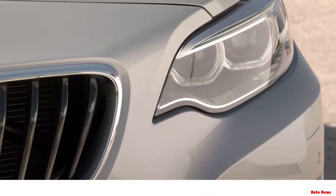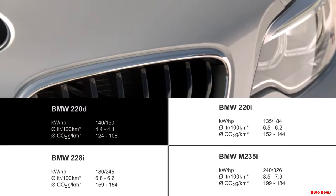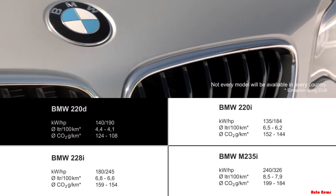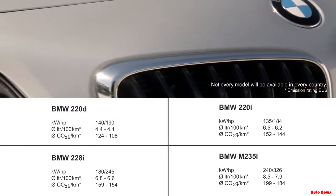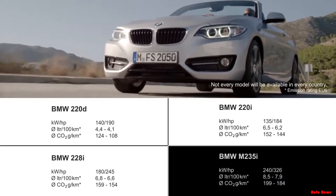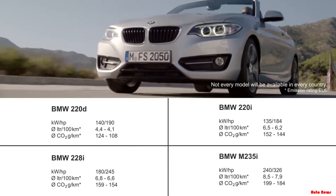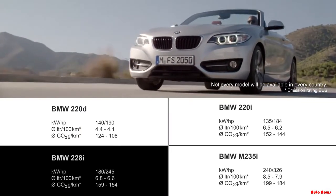The new diesel generation is stronger, but also much more efficient. For instance, the BMW 220d delivers 140 kilowatt and 400 newton meters and a combined CO2 emission of only 108 grams per kilometer. At the top of sportiness is the M235i. Now what we have here is the 228i four-cylinder with 180 kilowatt.